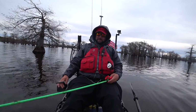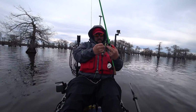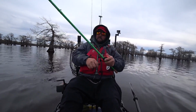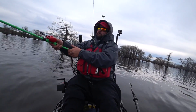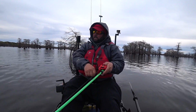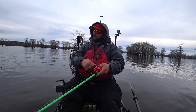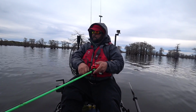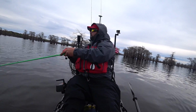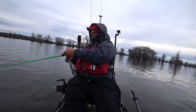I don't have any square bills in the boat, but I do have a chatterbait. So I tied on a little jackhammer chatterbait, and I'm gonna work my way around these trees. I'm actually gonna cover the grass flats too, or the grassy areas. I want to find some hydrilla. I saw some floating a while ago, but I haven't been able to find any hydrilla beds. It's my favorite kind of grass to fish anyway. So we're gonna work our way around these trees. Ooh, that felt good, but it was a blade of grass.